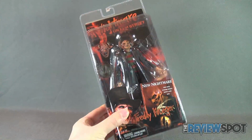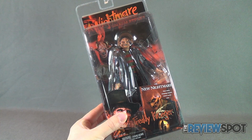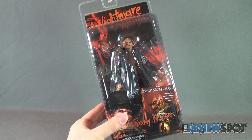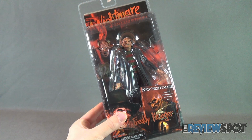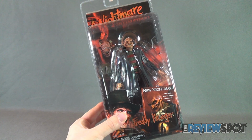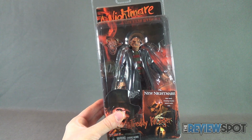Collectors, you probably will recognize Freddy Krueger as a re-release. In some regards, this is Ultimate Freddy Krueger from Wes Craven's New Nightmare. I have to admit that New Nightmare was my least favorite Nightmare on Elm Street. I did not care for it, but I'm really super stoked that NECA went back and gave us a re-release.